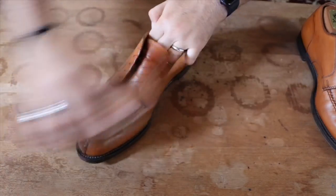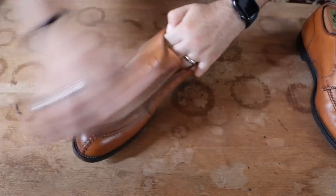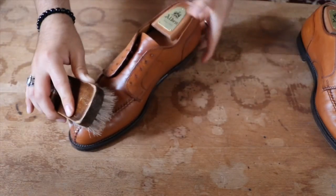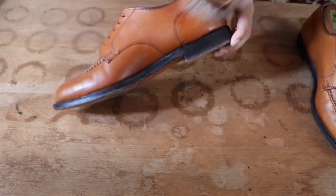I first noticed Alden when I was a young boy watching Indiana Jones with my dad. Harrison Ford wore the classic Alden 405 boot, which is known today as the Indy boot, and it remains the favorite of many today.